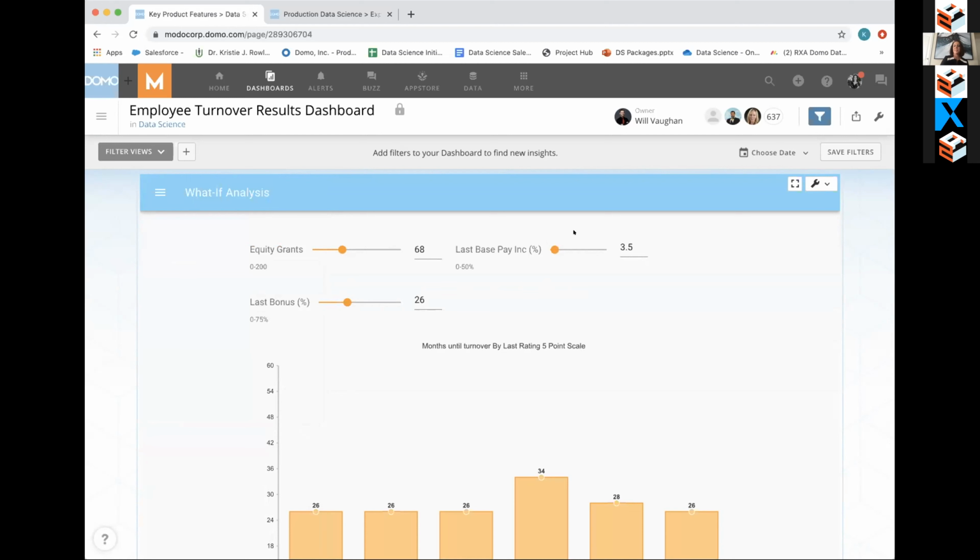And for last bonus, not much. But if we take a look at equity grants, that has quite a big effect. So you can get something in the hands of a business user where you don't have to be a data scientist to understand it, but you can understand how things work together in your data from taking a look at that.